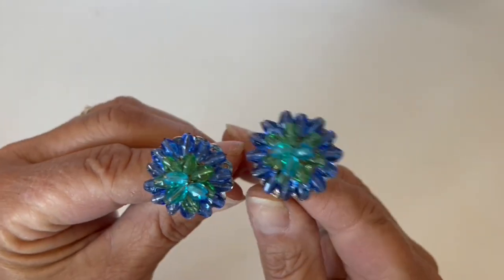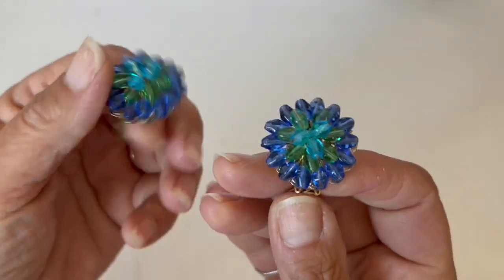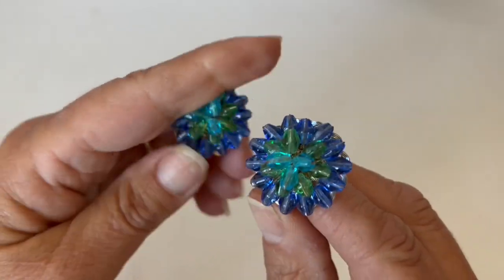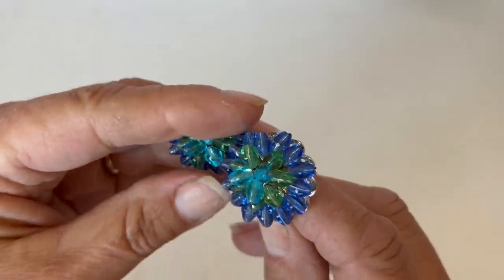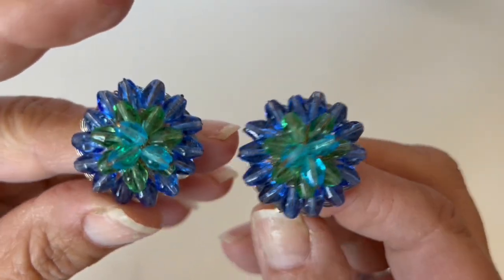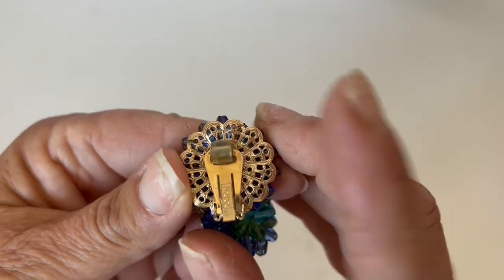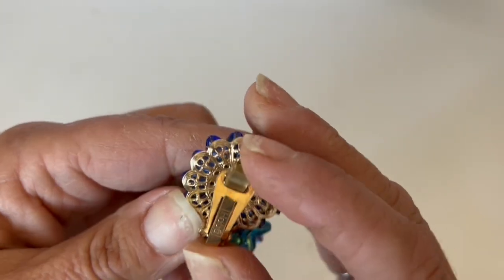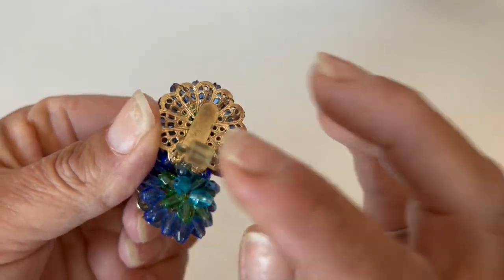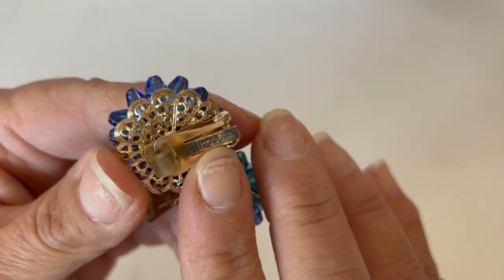Seems like it was the day for Hobé because I found these beautiful earrings as well. When I first saw them, I thought they were just cluster plastic earrings, but upon closer look, they are actually glass. And then when I got them cleaned up, I didn't realize how beautiful they really were. They are in excellent condition, and they've got this fun little plastic roller. I don't think I've ever seen a little plastic roller on those before. Signed Hobé right there.